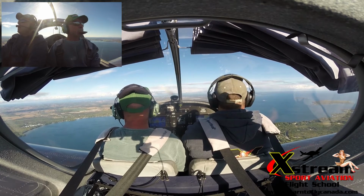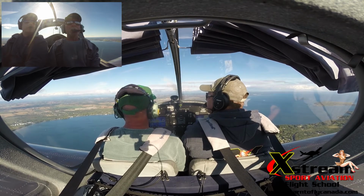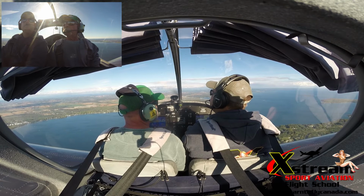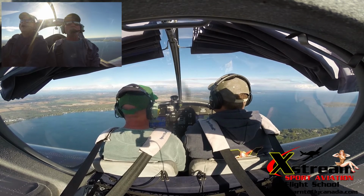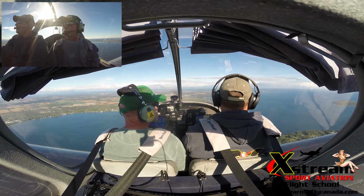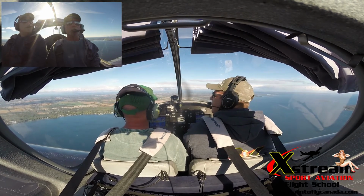Traffic, system 152, Golf Foxtrot X-ray, currently about 4 miles to the east of Pontypool. Estimated field in 10 minutes. We're going to be coming from the south, crossing over the airport 500 above circuit height to descend on the upwind side to join mid-left downwind 27, Golf Fox X-ray.